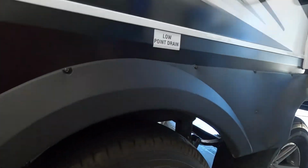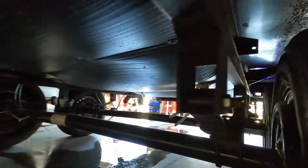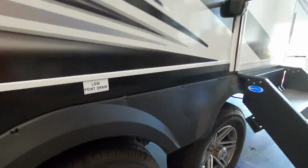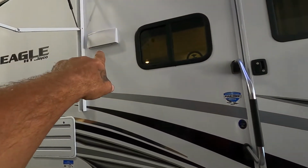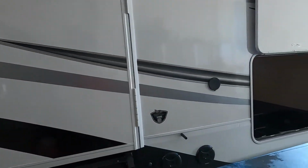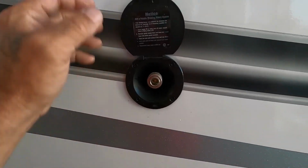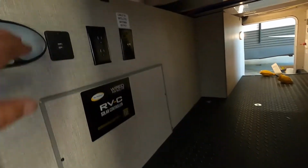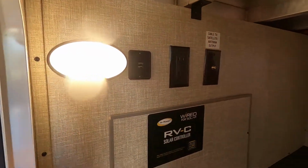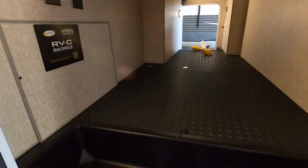Another low point drain up here is going to be a handle to dump your freshwater drain right back there over top of that front axle. A couple outdoor speakers. That is a vent for your microwave. A spray port hose on the other side for the hot and cold shower. You can quick connect that here to spray this side off. Big pass-through storage, again with a motion sensor light. USBs, 110 and cable if you want to set a TV out here.